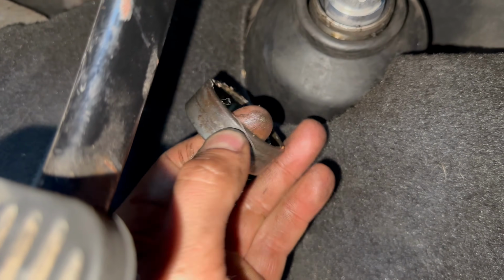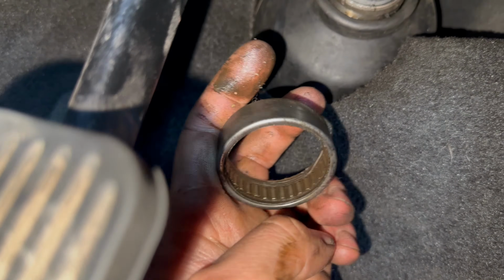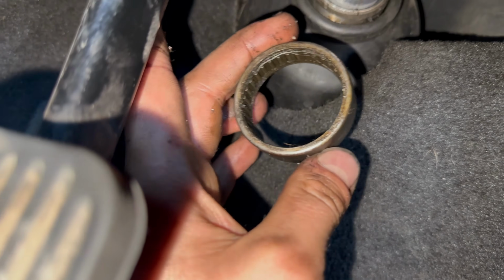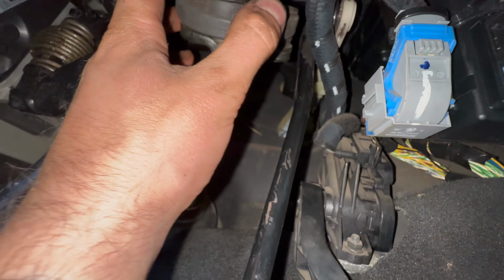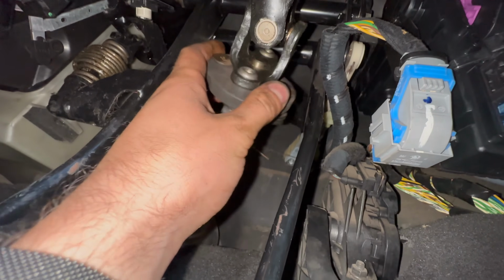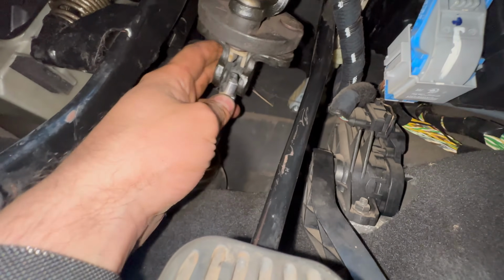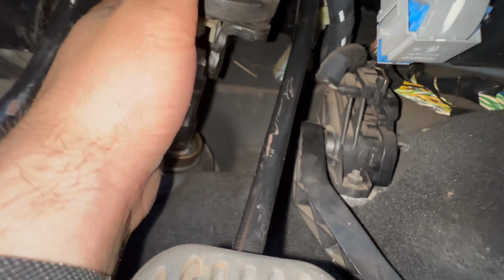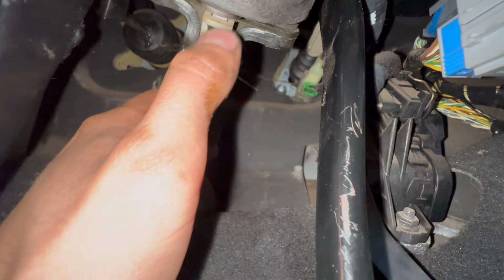So now we're inside the car. Definitely don't forget to refit the bearing, and ideally don't get it covered in rubbish like I have. I'll add some grease to that afterwards. Should be able to pull the column back down towards the UJ, and you're looking to get this bit inside there.